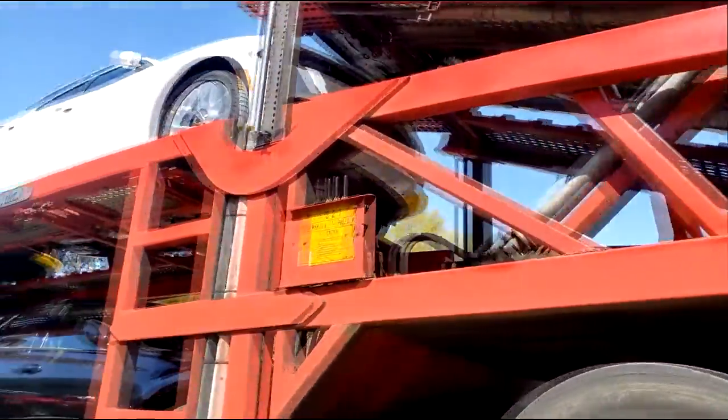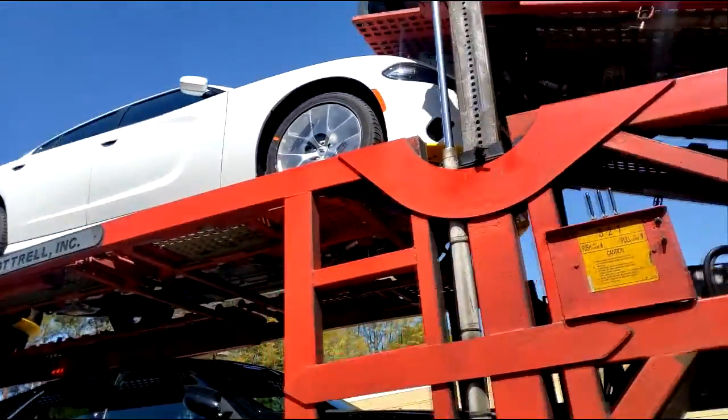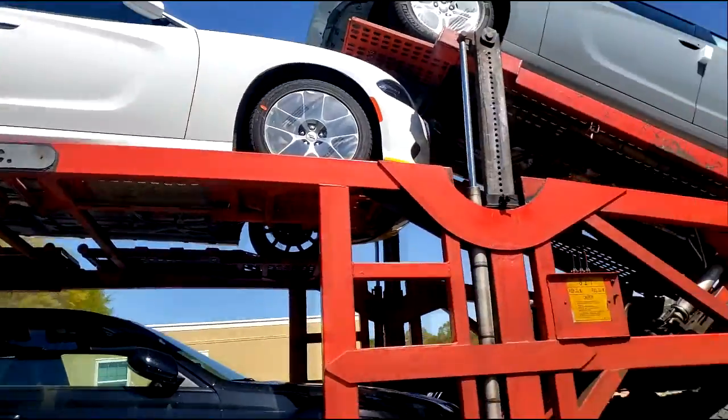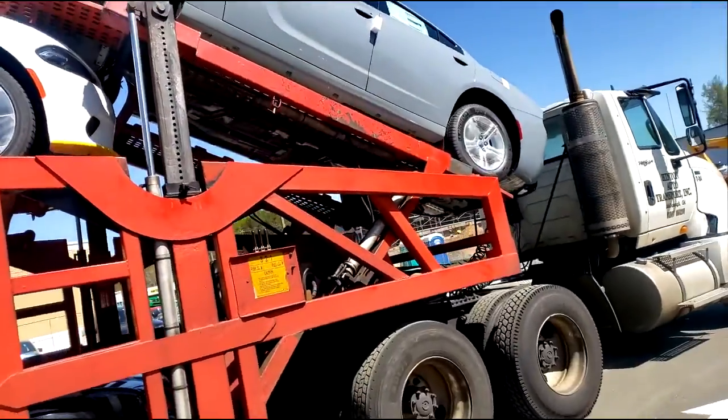These are all Challengers, LX body cars. No wide bodies, guys. I think we got the last couple of wide bodies Chrysler made.